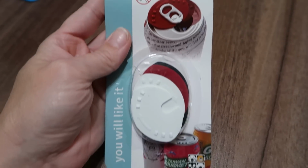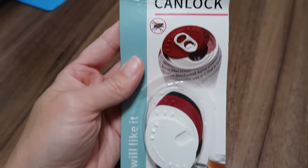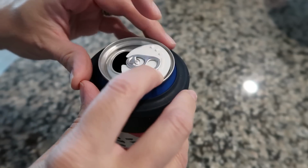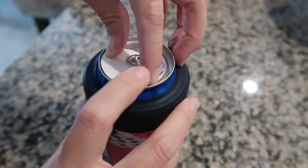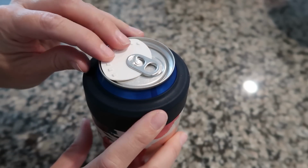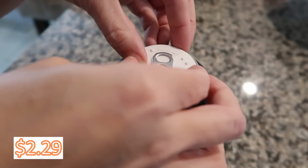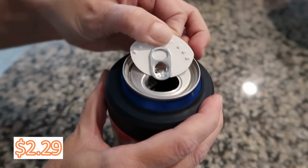Summer, we spend a lot of time outside, and I have small children, so if they have a canned drink, they don't use it right away. These are can top covers. You basically clip them on and slide them around to cover the hole, or slide them back if you want to take a drink. It is a pack of 6 for $2.29, and they are absolutely adorable and work very well.